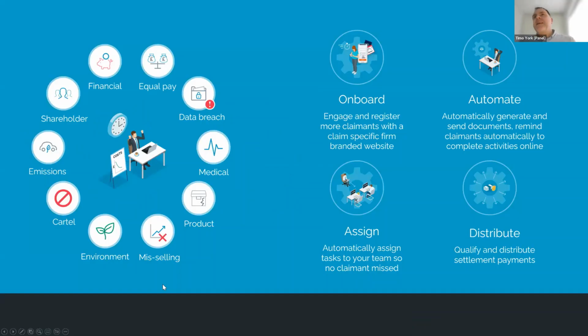Capture of data again, it's the same types of things. We can capture the data from the client, from the end user. We can talk about validation of that data, be it identity, vehicle information, or company information with Companies House. Those components are there to stitch together and ensure the validity, integrity and accuracy of the data that we're collecting and processing.